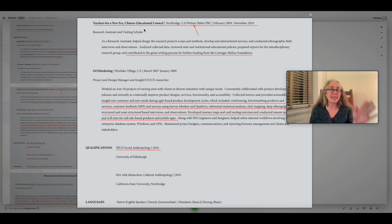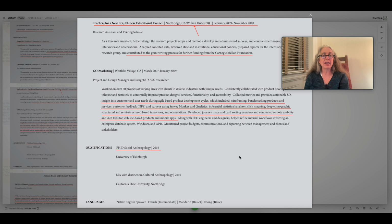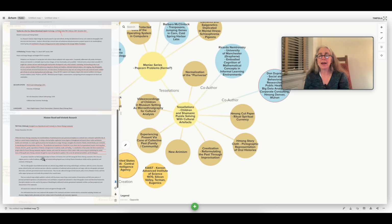But the fact that he's working in Northridge, California and Wuhan in 2009 to 2010 is important. And his research there was supported by Carnegie Mellon Foundation. And before that, he was doing product design for online shopping, click mapping, and very much embedded in ethnography. His PhD in social anthropology was from the University of Edinburgh, and in languages it says that he has basic Mandarin and basic Hmong. So yeah, interesting.